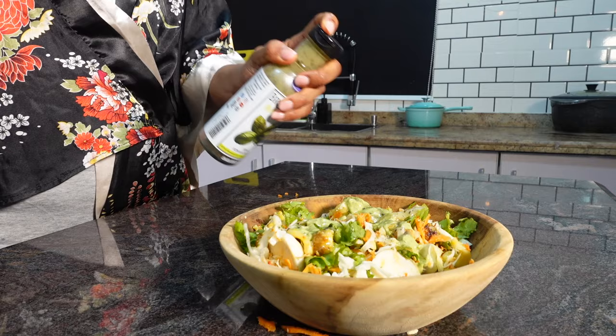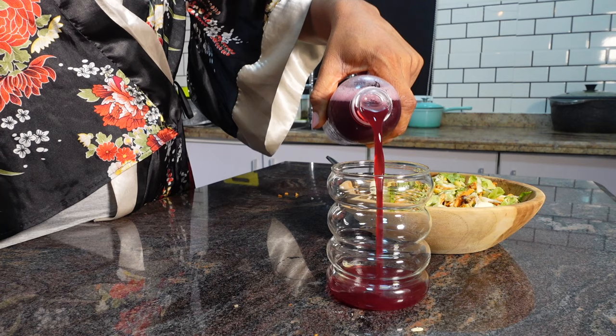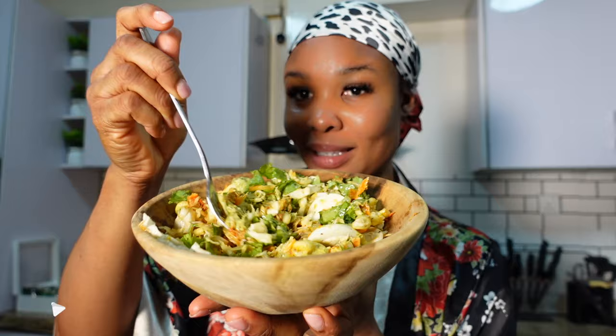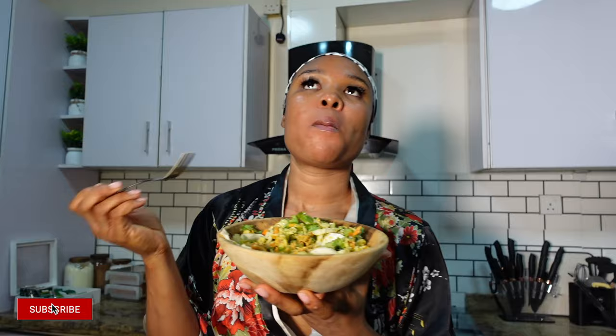I really love this bowl. I don't know what made me buy it. I think it's the fact that it was looking red and I've been loving watermelon juice ever since. Like this is so good. Oh my god, it's good.